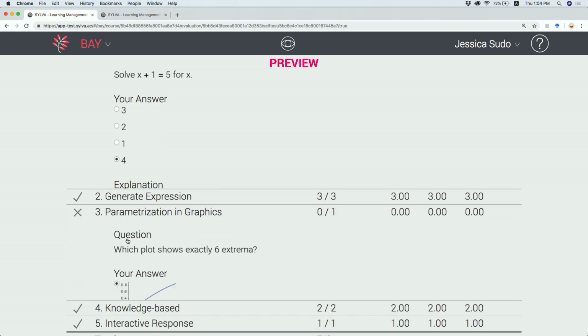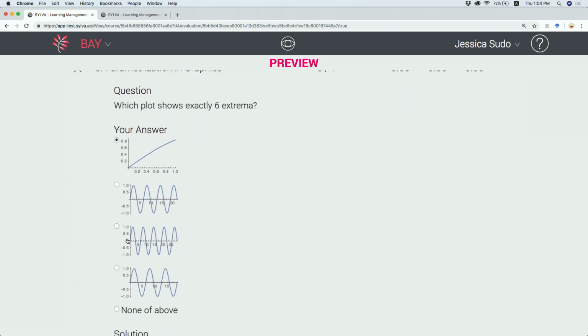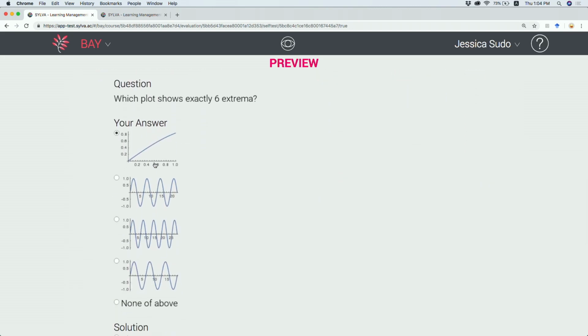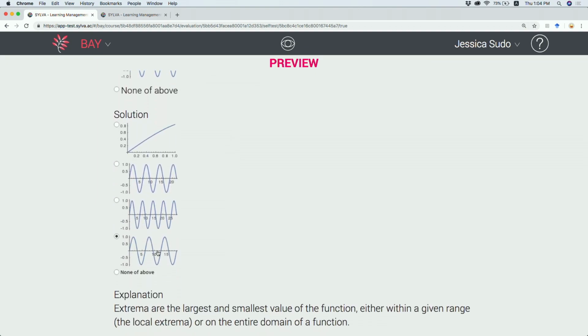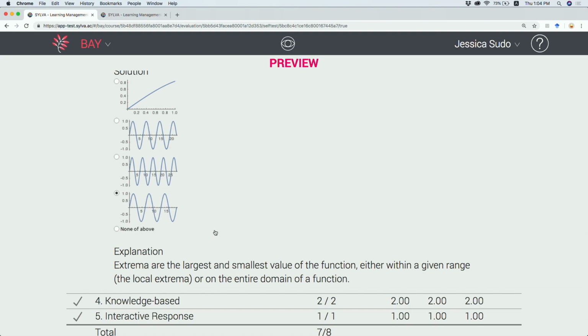If I click on number 3, which was the one I answered incorrectly, I see my answer, which was this top one. I can additionally see what was the correct answer, and then also a brief explanation. So as a student, I can really understand why I got it wrong, what is the correct solution, and I don't need to go and ask the professor afterwards.